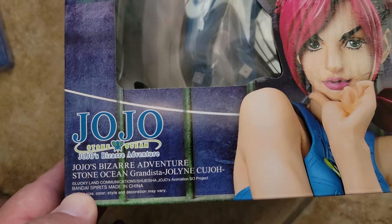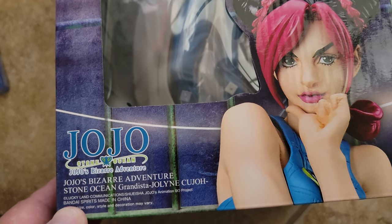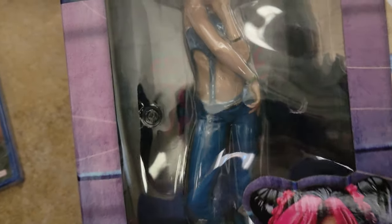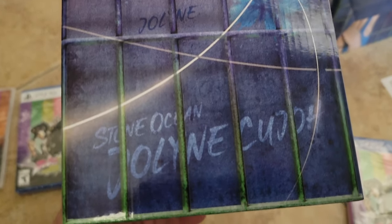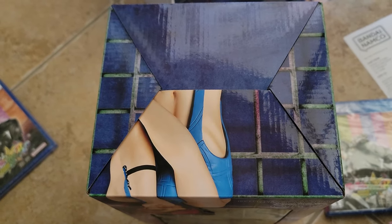JoJo's Bizarre Adventure, Stone Ocean, Jolyne Cujoh. She's cool. Let's see. No accessories, no nothing, just her. Guess it's... Oh no. Well, on the bottom, that's what we got there. I was trying to flip it over.